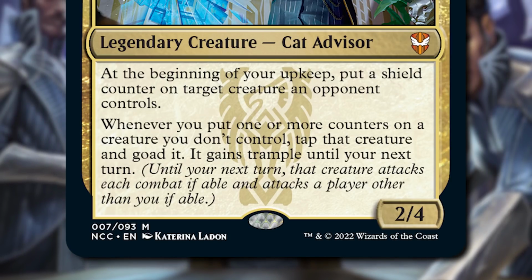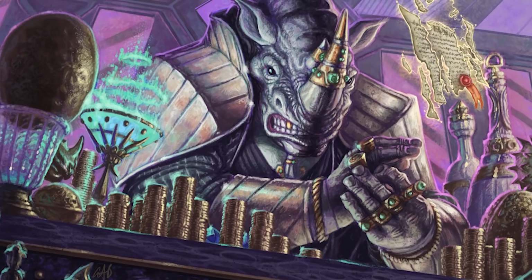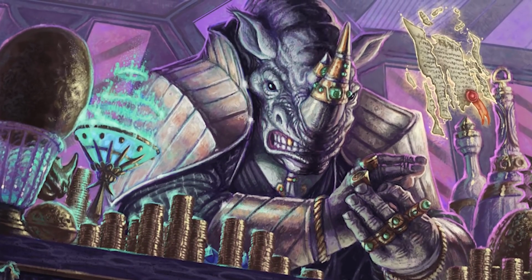So one of the overarching themes of Streets of New Capenna Commander was politics. Politics is a part of every Commander game, and some players like it more, some players like it less. We make a couple of political cards every now and then, but every once in a while, a theme comes along that really speaks to you. And for Streets of New Capenna, I was really inspired by the theme of these crime families in this world who are wheeling and dealing and making back alley deals. It just felt like the right place to make some politically themed cards.